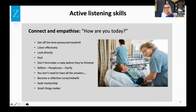So can you paraphrase? Am I understanding you correctly? When you say this, do you mean this? Or just clarifying questions. When you say that, can I just ask what you mean by that? So just allowing that person to feel understood. Or if somebody's saying, I'm really struggling here, I'm in a lot of pain, I can hear that you're really finding it challenging. So it doesn't mean you parrot back the same words, but you let them know that you've heard them by paraphrasing some of the same expressions back to that person.